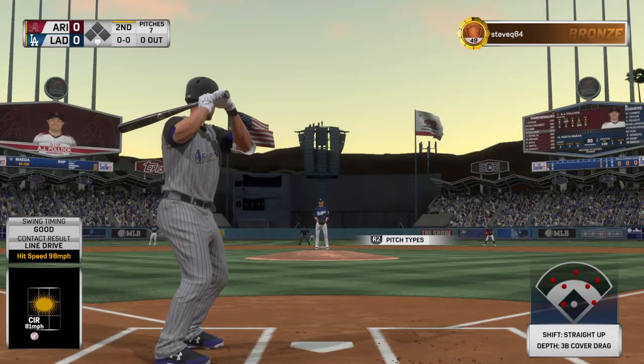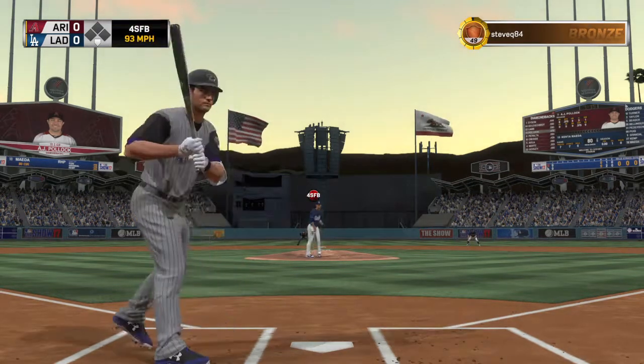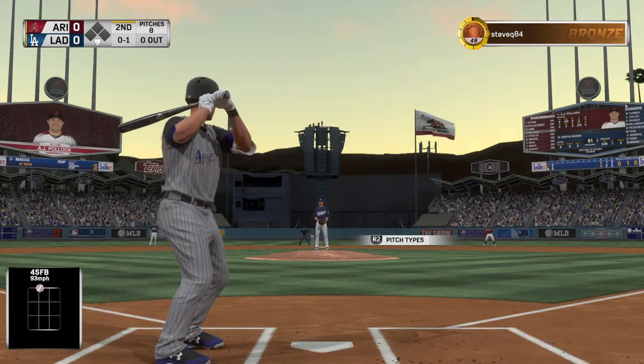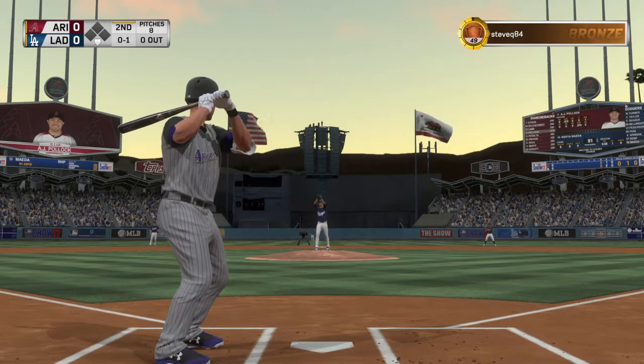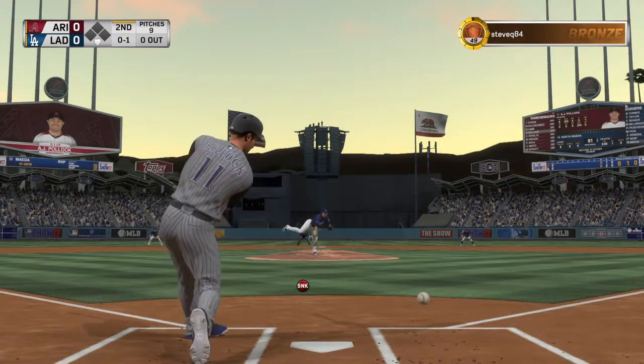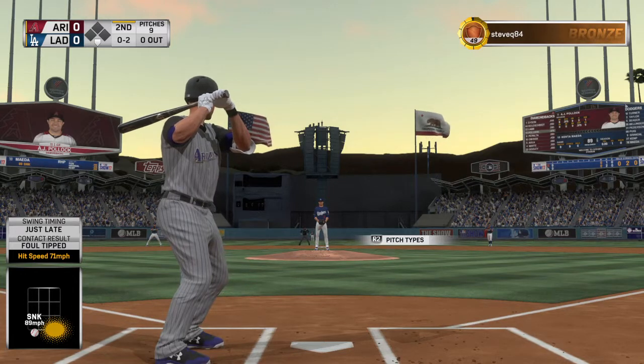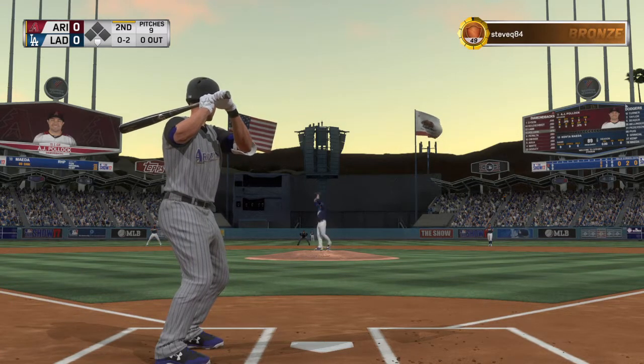Digging in, A.J. Pollock. He'll lead things off against Kenta Maeda. Center fielder, number 11. And a high strike to begin the at-bat. It's 0-1. Man, I think he's trying to send a message right here. I'm going to challenge you. I like my stuff. I think I'm better than you. I don't care how good a hitter you are. And this guy's a good hitter, by the way. But he came right after him early in the count.